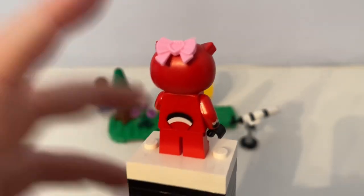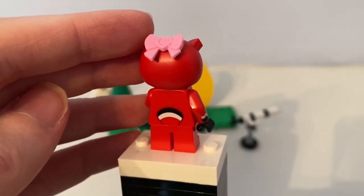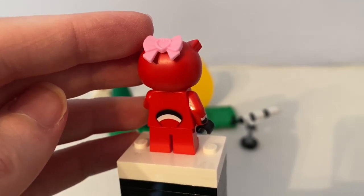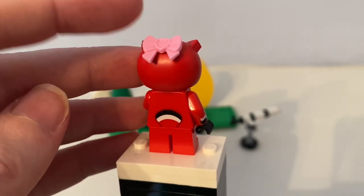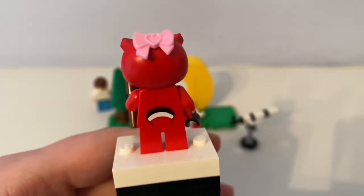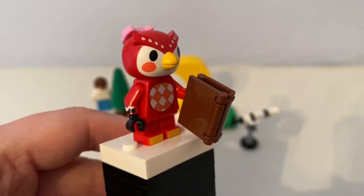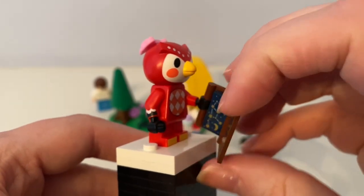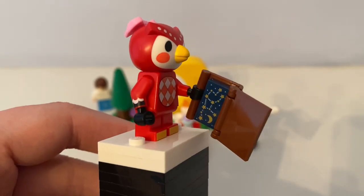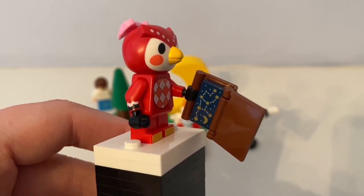And she also has a pink Lego Friends bow hair accessory on her head, so the people at Lego Company can use the Lego Friends bow hair accessory as her bow. And she was holding a book about stars at night, or a book about stargazing.